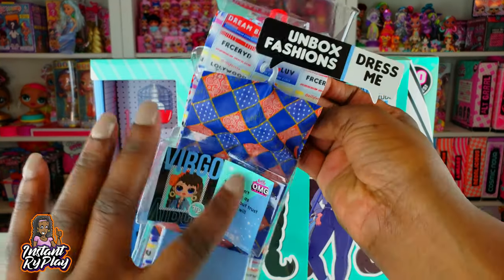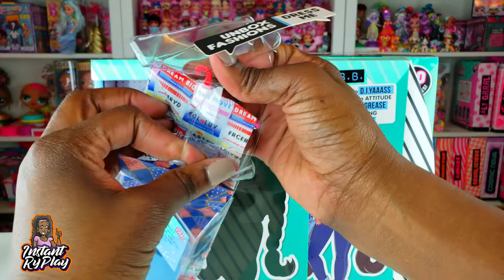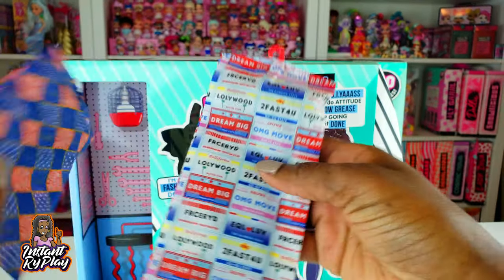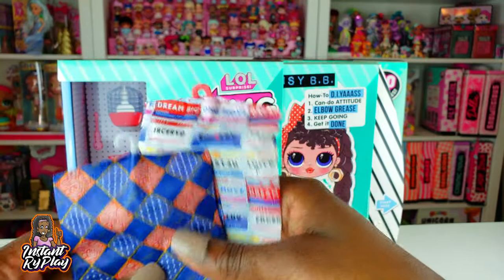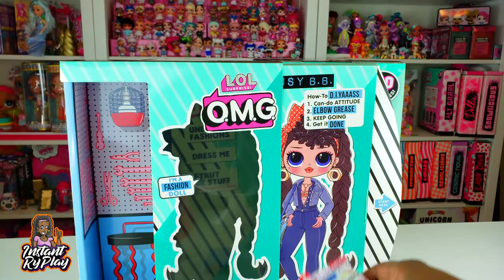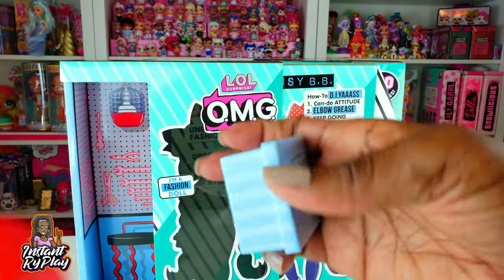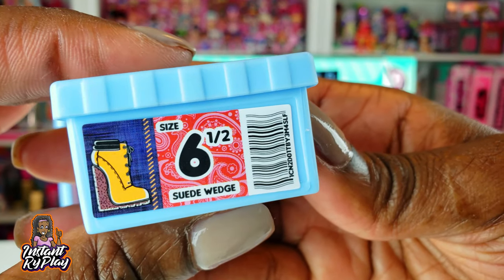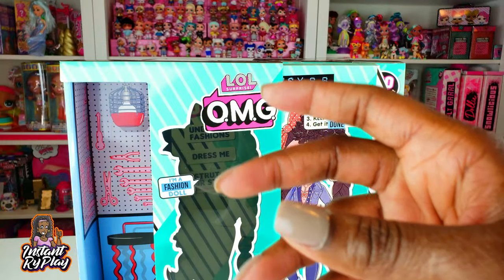So what we're gonna do is let's go ahead and get the fashions out, and we'll check that out among some other things. Okay, so we have our fashions out, guys, and I think this is really nice. We've got two garment bags. So the traditional LOL Surprise OMG dolls do come with these. So we're gonna see what's in these garment bags in a second. We also got this box, which typically has accessories inside. I love the red box. And then this right here, it's a pair of shoes. So right there, we've got some boots. Ooh, suede wedge boots. That's what it's gonna be for our girl. So that's gonna be nice.